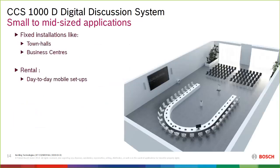In the market, what we're seeing this being used is town halls, business centers, and rental. It's a very quick, easy system to set up. Even with a camera control, I can set this up extremely fast. And we see it a lot too in cases where we don't want to drill a bunch of holes in a desk or something like that, where I don't necessarily want something permanent. This is something I can do very quickly.